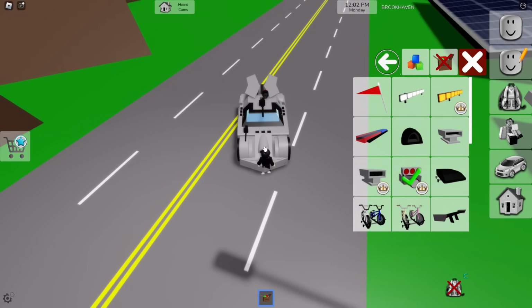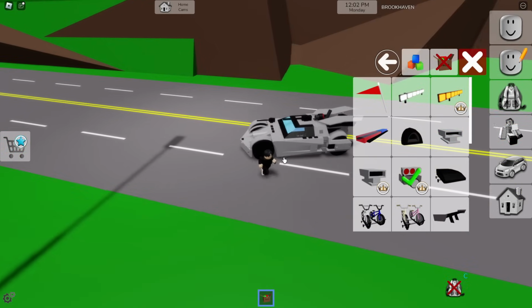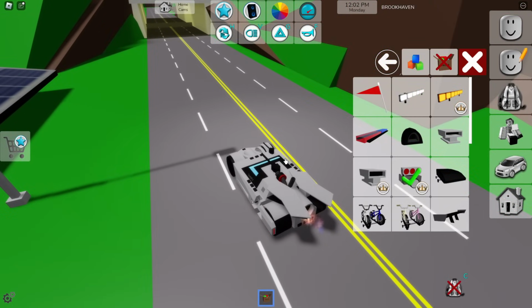Let's see if we can put a new engine on this thing. Okay, kinda, but the Batmobile is already upgraded. It's really hard to do that. But what I wanted to note is you guys can still upgrade the holiday vehicles with your props if you can find a good combination.